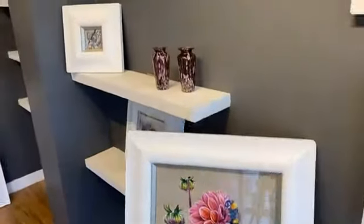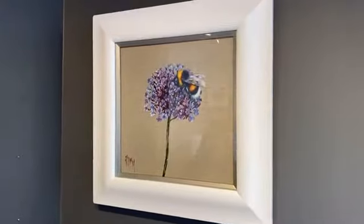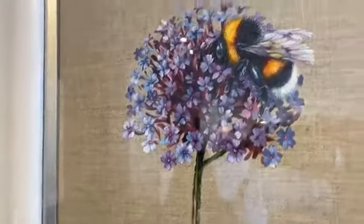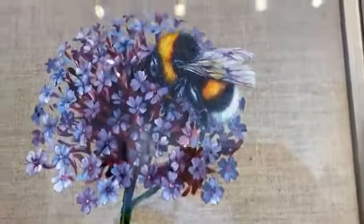Now we come round here to Snug as a Bug, which I really like, that little one actually. I think it's because I just think alliums are just lovely. Very sculptural pieces. That's a gorgeous bee on that one, isn't it? Look at the wings on that.